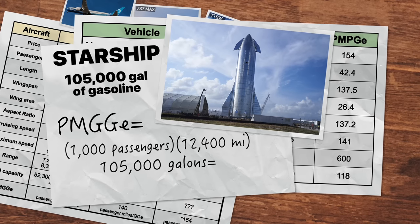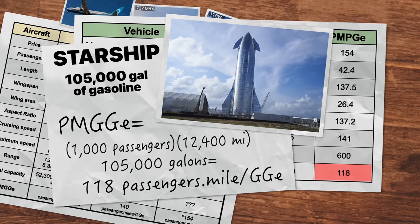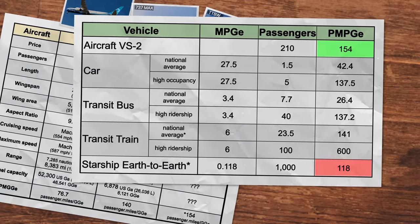So Starship's efficiency in an ideal case of maximum number of passengers and a maximum travel distance would be around 118 passenger miles per gallon equivalent. So pretty much in the ballpark of conventional aircraft, but a lot worse than Boeing's new designs, especially if they reach that 30% increase thanks to that CFM RISE engine. Still not bad considering that a Starship is going into orbit and coming back again. And not to mention the increase in speed, which I think would far outpace any aircraft.